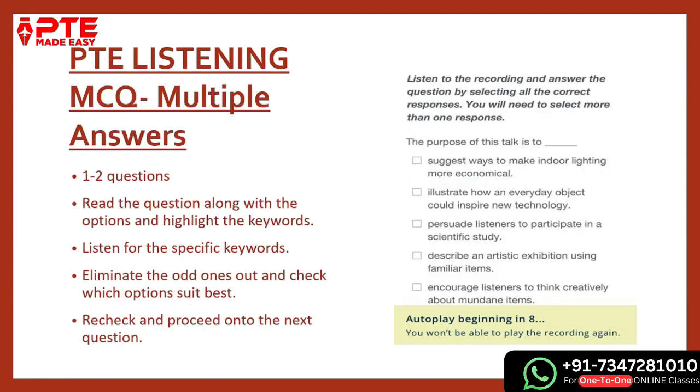Now proceeding on to the next question. Multiple choice multiple answers can definitely be skipped if you are aiming for 75 plus, but if it's 85 plus, attempt it.